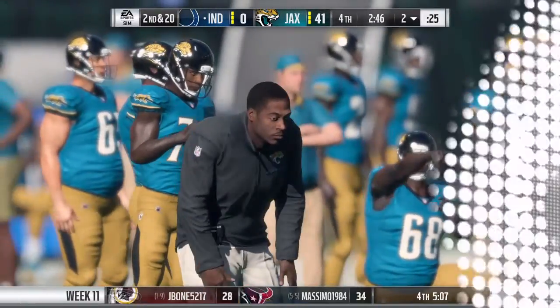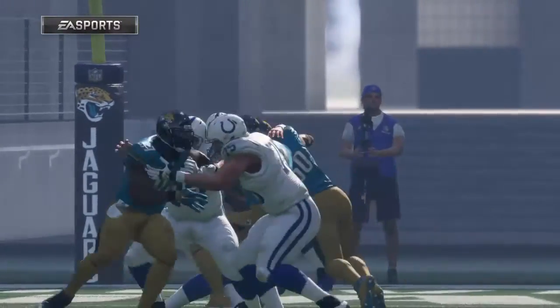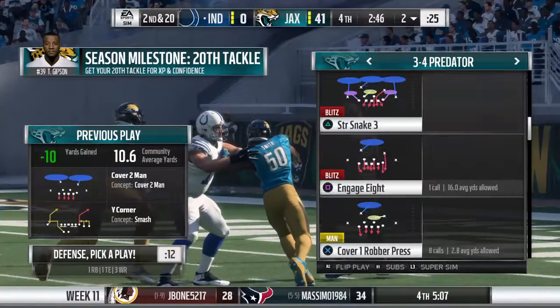The amount of sacks that they've absorbed in this game is absolutely extraordinary. Let's just face it. This offensive line, flat out, cannot handle this pass rush. It's been demonstrated time and time again.